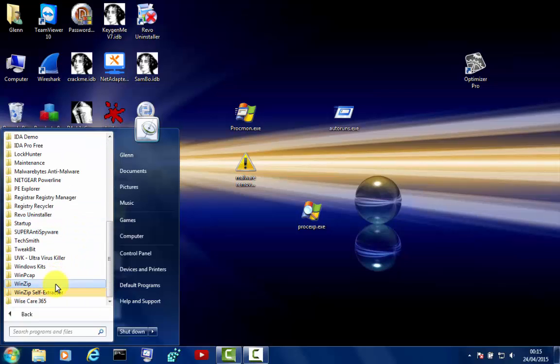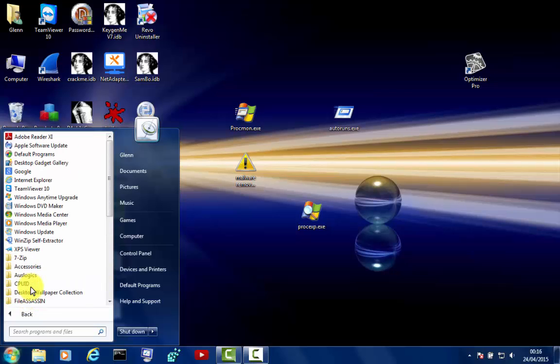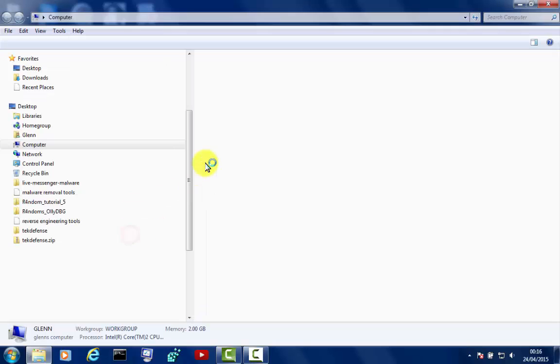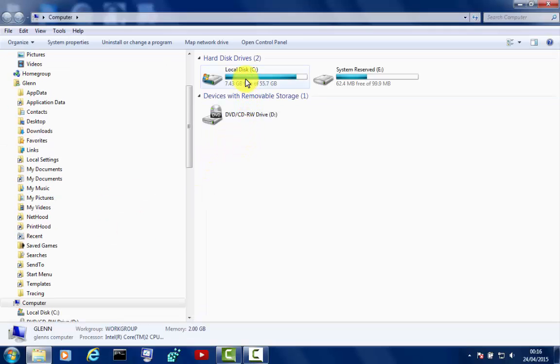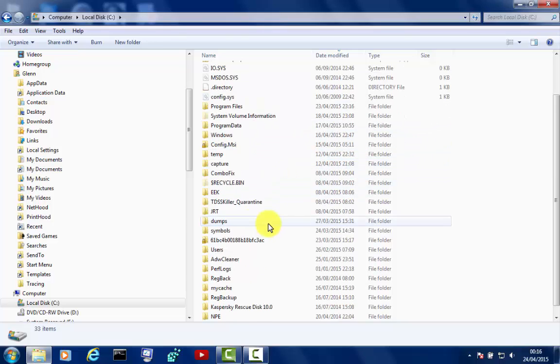Let's see if we can see it in this list here. So again, this is somewhere where you can actually start the program up. It's certainly gone from there. Yep, so it's definitely gone from there. And then let's go into computer. Let's go into the local C drive and go into program files.